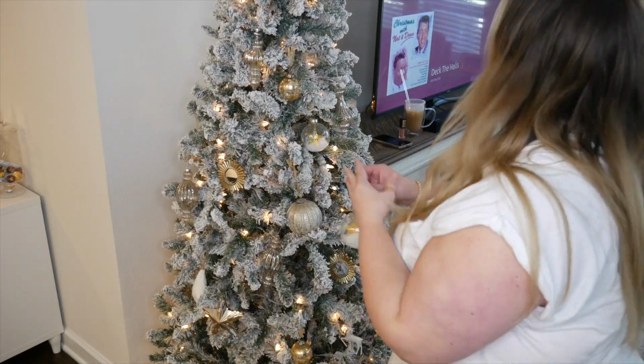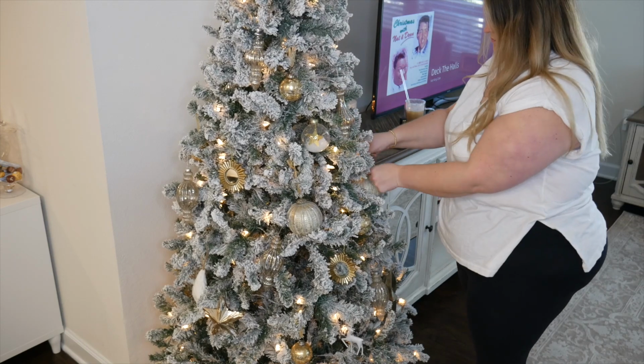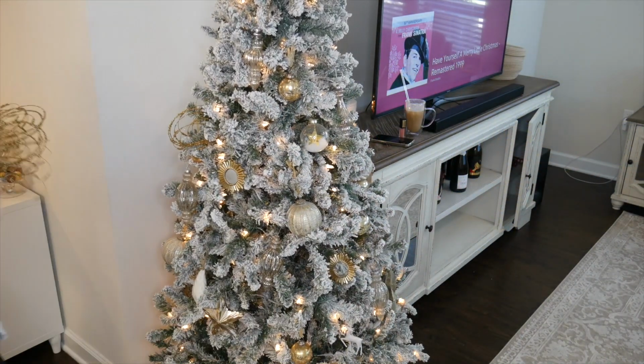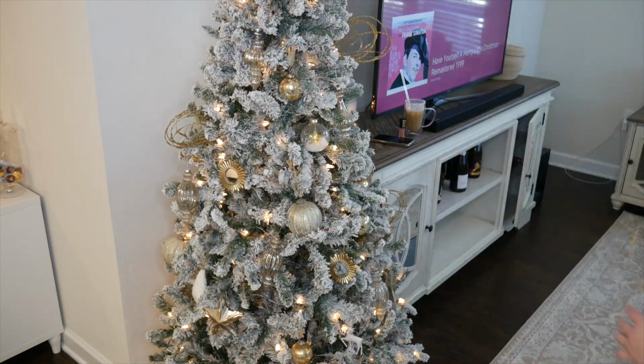Got those from Home Goods and the other metallic mercury glass ones. They're to die for. And I think those are from Hobby Lobby, those little pointy things. I need to get more.